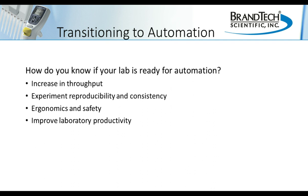Another key consideration, and there are many more, is that by adding automation to your laboratory, you can free up your laboratory members to develop more complex experiments and do other laboratory tasks, such as data analysis.